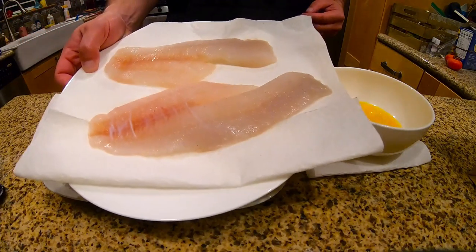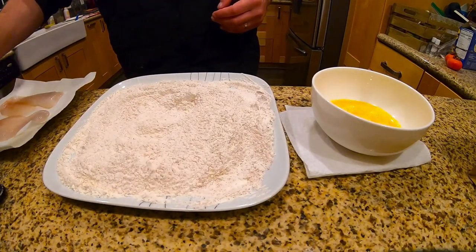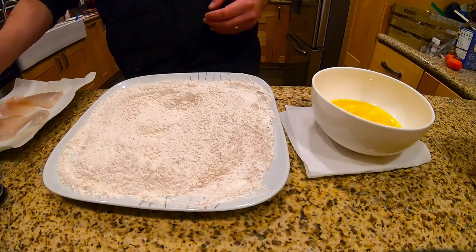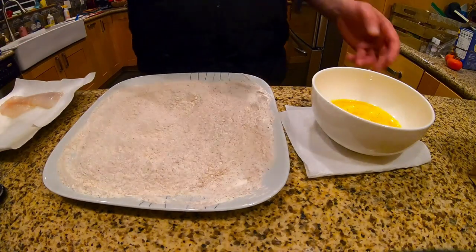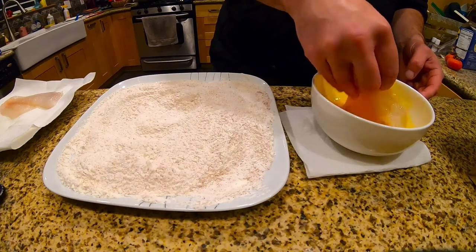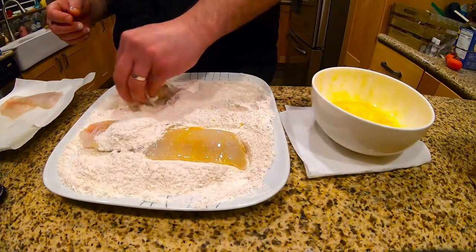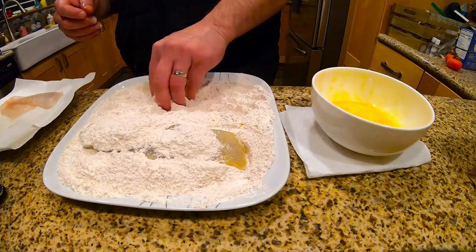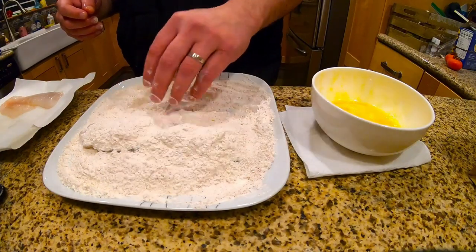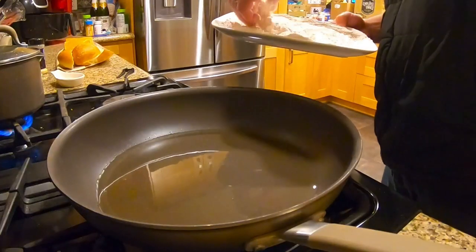So I got my fillets here, dried off, ready to go. Start by giving them an egg wash, quick and easy. Fillets, gonna throw them on in.